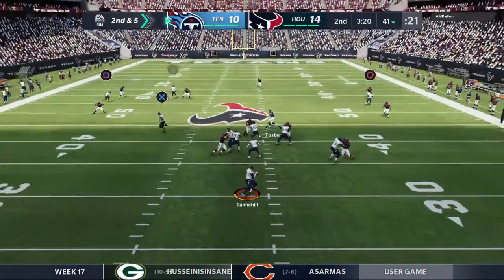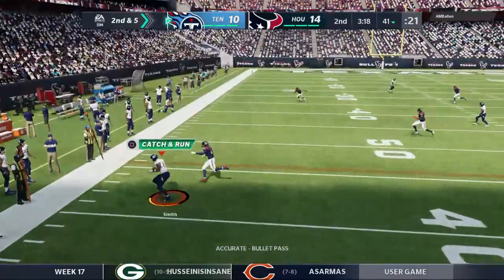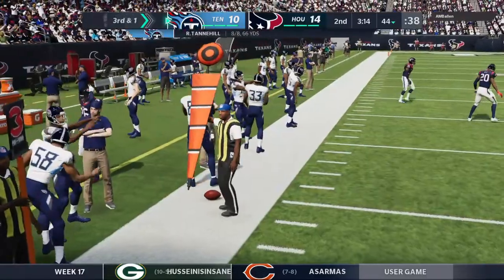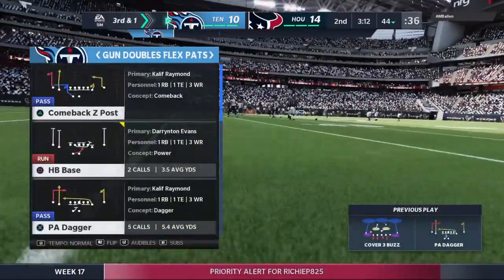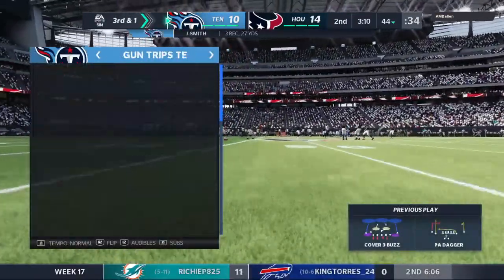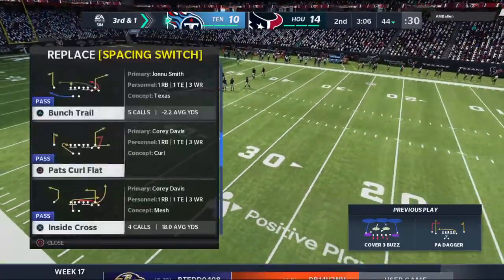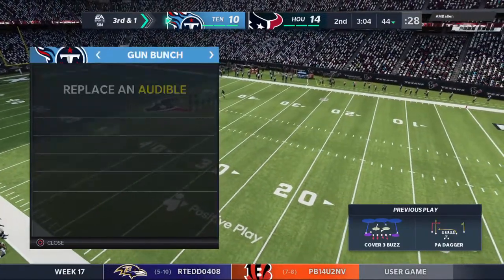Off play action, Tannehill. Looking left side, and he's got a man. It's Smith. 4 yards on the completion, and it sets up a 3rd down. Brandon, perfect defense in this situation would have meant that there was an incompletion. They would have picked it off. Okay, so they gave up the completion.